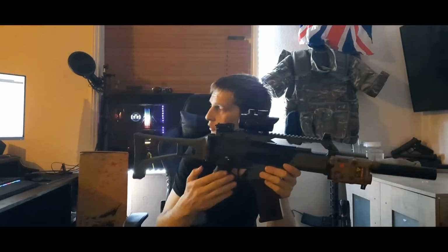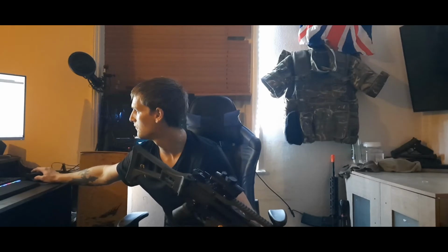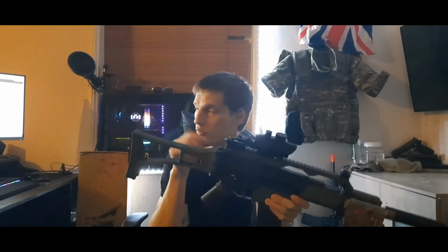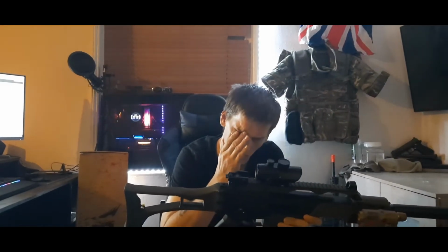The gun performs well. Out of the box, it says on the website FPS is about 350. Now, I've got a chrono, and I've chronoed on 0.2s and 0.25s like they do, and I see 400 to 450 out of this. Very unstable. So, I looked into it, went on to Mil-Spec Solutions.